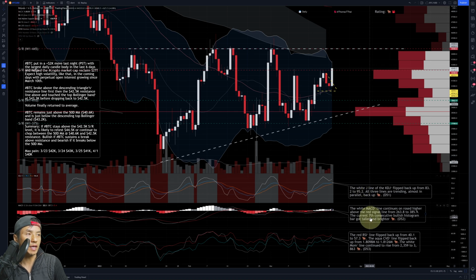Let's go down to the indicators. The white J line of the KDJ flipped back up. You can see that here. It went down, flipped up. It went from 83.2 to 95.2. All three lines are trending up and almost in parallel. So I gave that a bull.